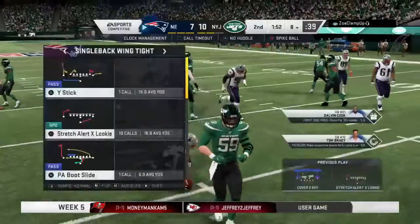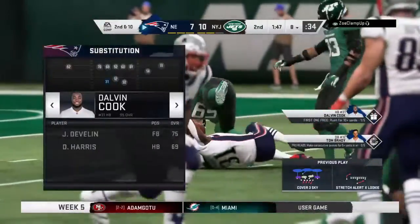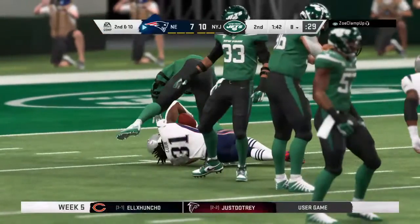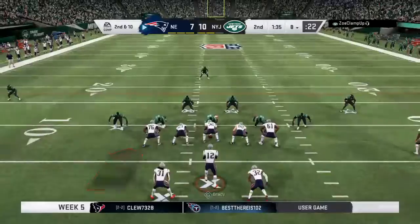Now a run with Cook. And running room scarce here. He's going to be stopped in his tracks at the line of scrimmage. No gain on the play. It'll be 2nd down. 2nd and 10 at the 8-yard line. So after the run for no gain, here's 2nd and 10.